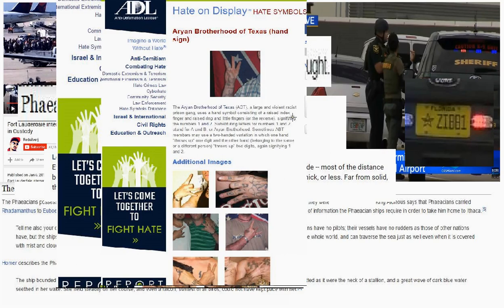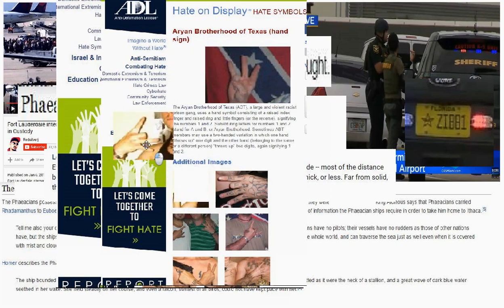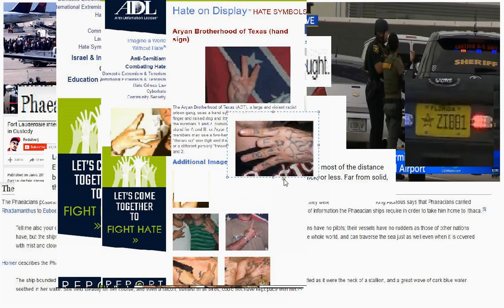Yeah, and so they give you this bullshit. The 2 and the 1 is an A and a B, and that's Aryan Brotherhood. No, it isn't. What do we got there? 3. What do you got here? 3. What do you got here? 3.